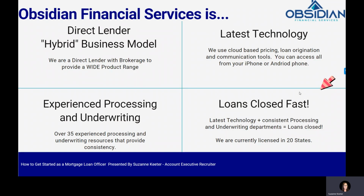So who are we? This is going to be kind of different than anything probably that you've already seen so far, because again, you should be doing your due diligence. We are a direct lender, but we have a hybrid business model approach. We are direct lending, so we have loans under that umbrella, but we also have a brokerage side of the house. So what that means to you as a loan officer is that you can say yes to more people for the most part. We can't guarantee yeses for everyone, but you have a greater opportunity.